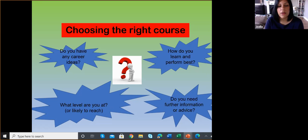What level are you currently at, or what level are you likely to reach? That's a really good thing to think about when you're choosing a course. And do you need further information or advice? So as I've said, Barnet and Southgate College careers advisors are available for one-to-one careers appointments for anybody who's interested in studying with the college.